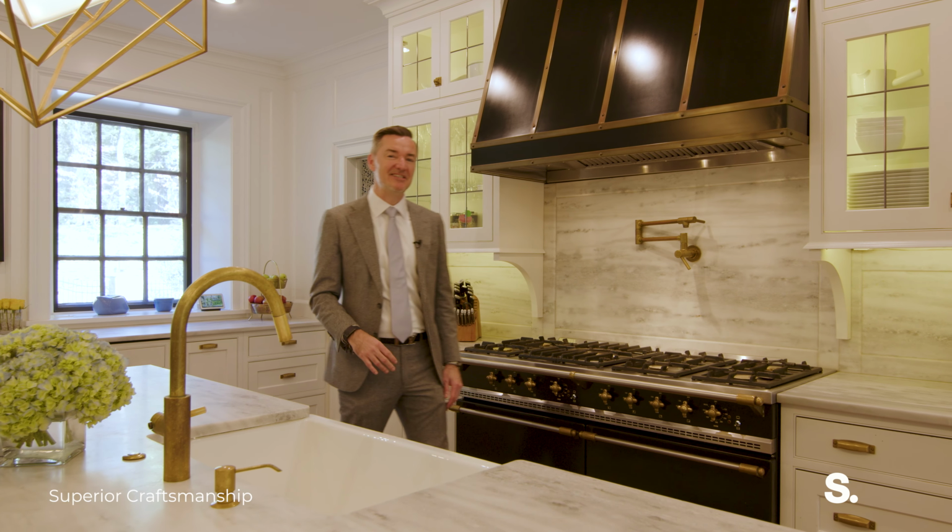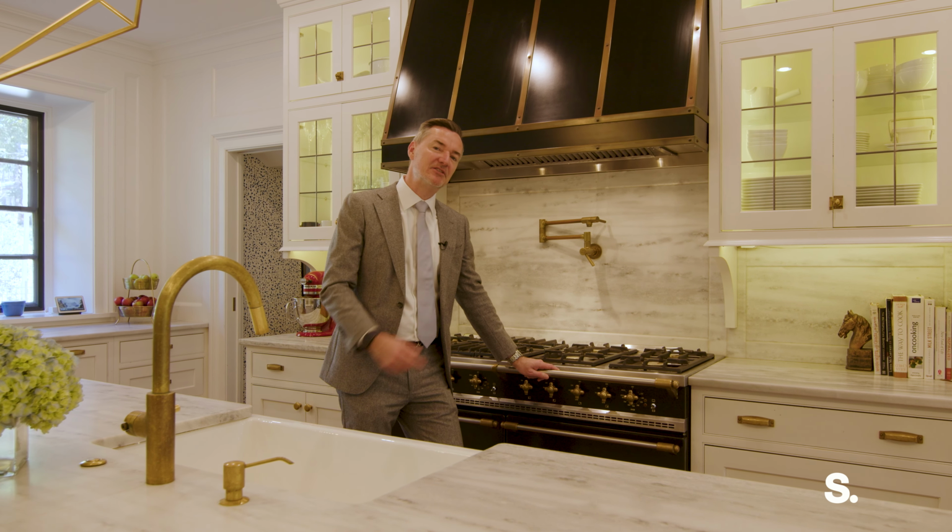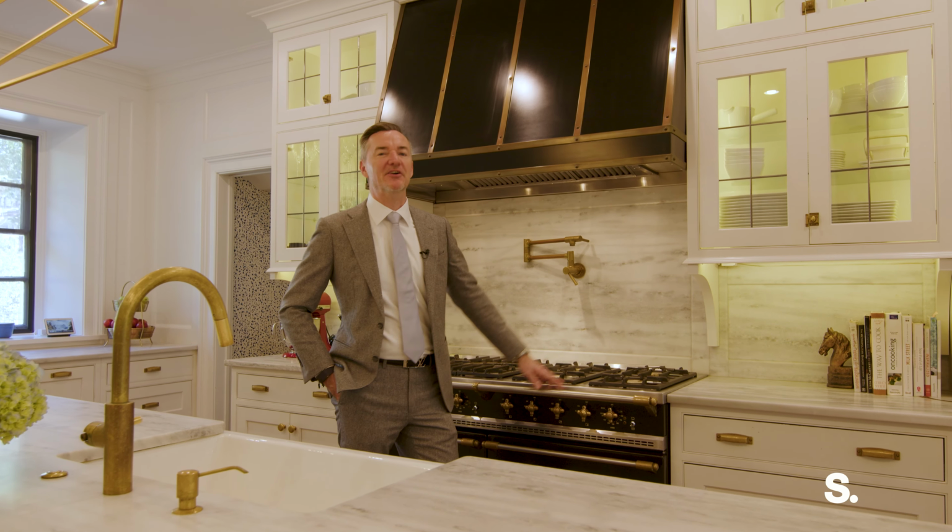This luxurious kitchen has everything. Multiple sinks, multiple fridges, multiple dishwashers, all topped with this Mont Blanc marble and this luxurious French LeConte stove with matching hood.